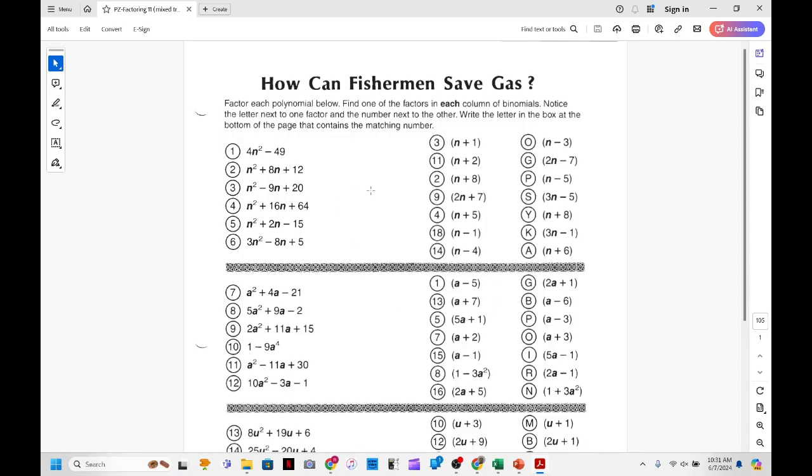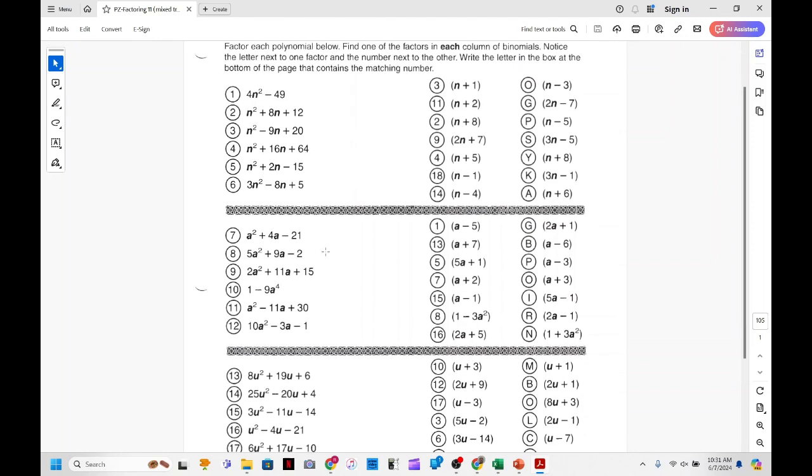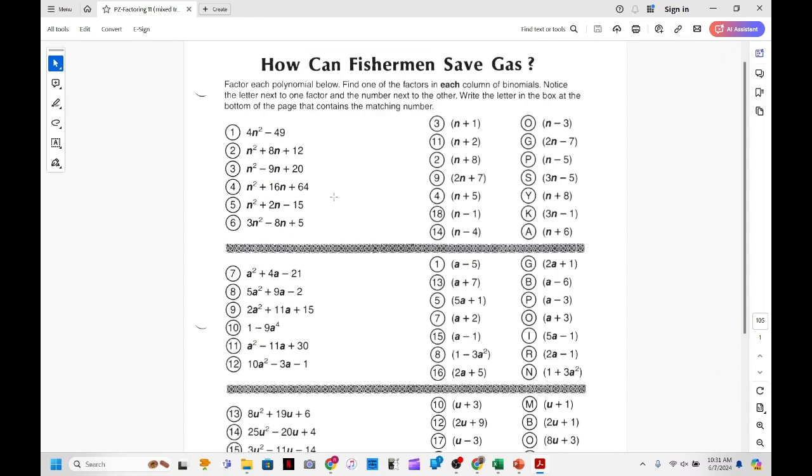So for this puzzle, we're trying to solve the riddle of how can fishermen save gas. The idea is they've given us a bunch of polynomials, 18 of them to be precise, that we have to factor, and each half of the factorization is in one of these columns to the right. Whichever of these factors are the answer and go together, we're going to put the letter in this right column above the blank that has the number in this left column.